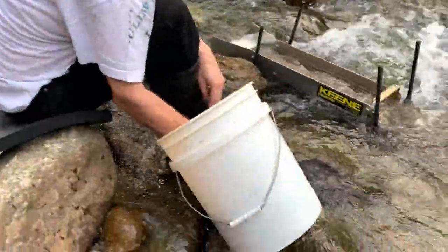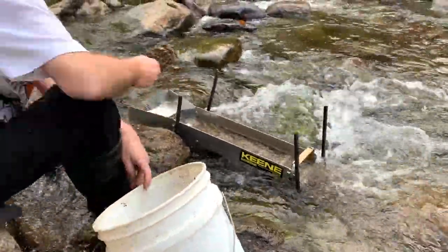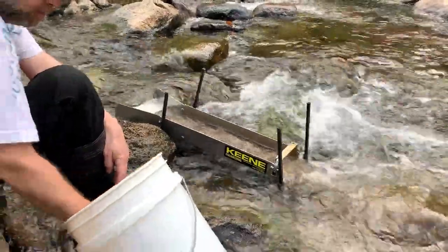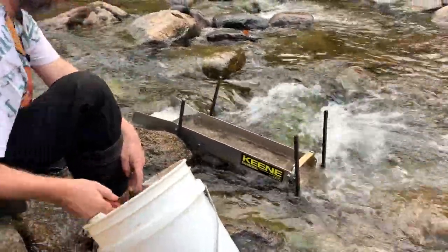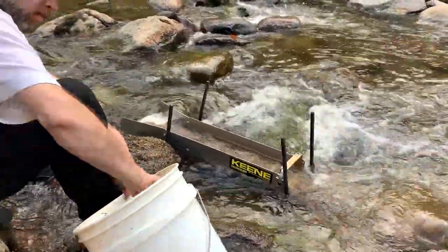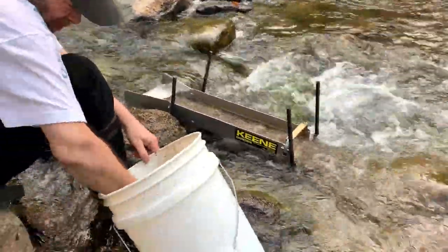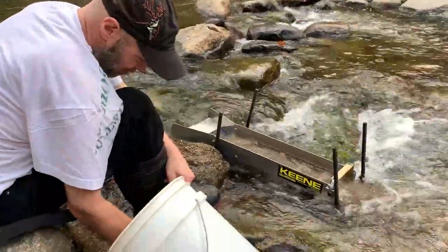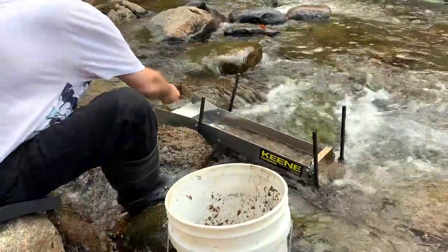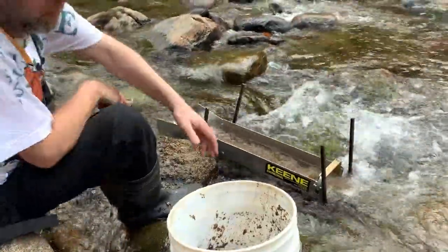Just finishing up the last bucket on the sluice. He's feeding it pretty fast. This is a fast feeder. He can just shovel it in one right after another. I don't know how much we're losing, but we caught quite a bit on the last, so we're happy with it. We're gonna be doing a clean out, so don't go away. You'll see what we get.